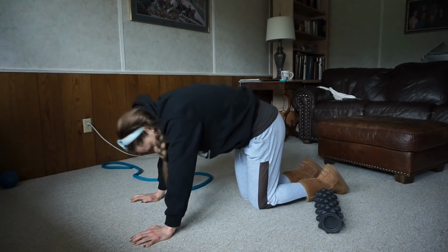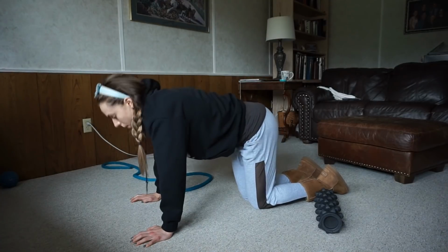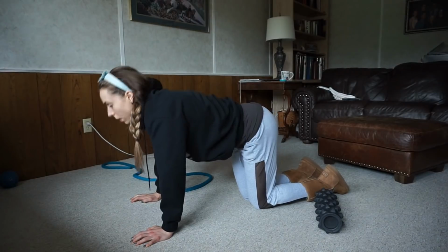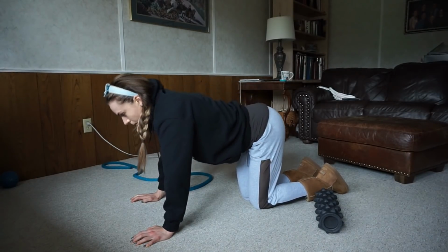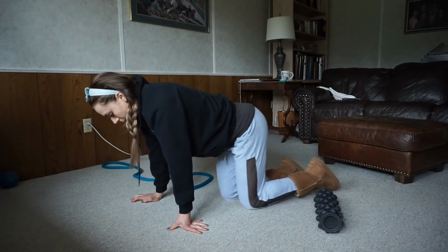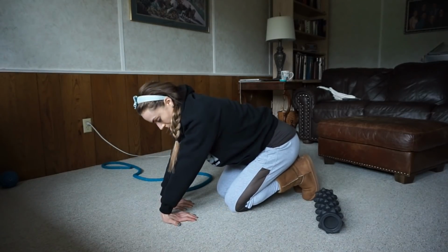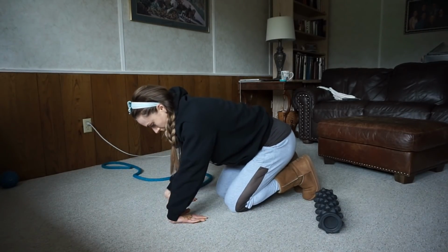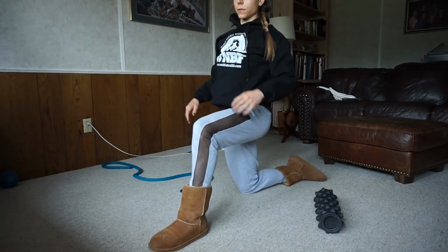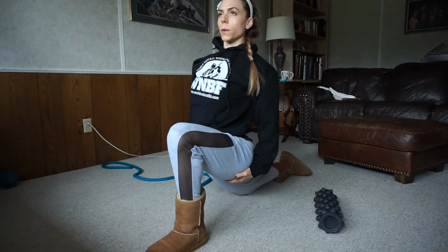When you do cat camels, you want to think of extending your middle back up as high as you can towards the ceiling, and then taking your lower back and decompressing your spine and trying to go into a cat motion where your back is into a C. So you want to think of rounding your back as much as you can and pushing up with your chest, and then pushing your lower back down as far as you possibly can. Here then I am warming up my wrists, just small things. I'm at a computer most of the day typing, so I'm getting my wrists mobilized and feeling better.